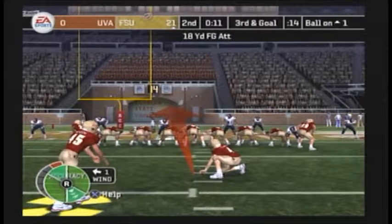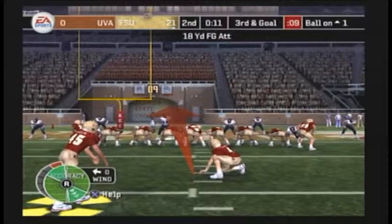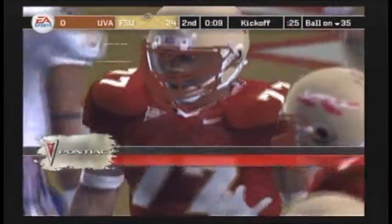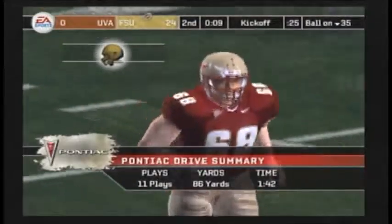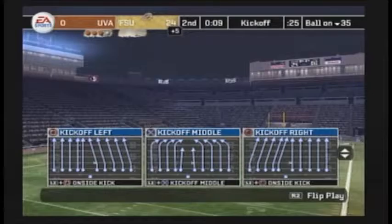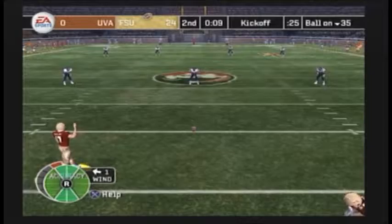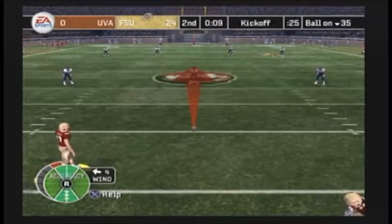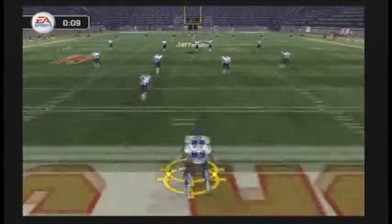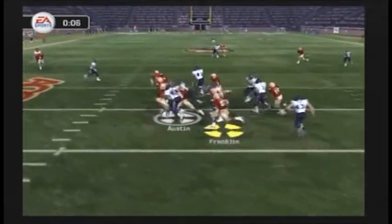In the 5-2. The kick is up, and it is good. And here's the Pontiac drive summary. Florida State to kick. He puts it deep downfield. Austin fields it in the end zone.